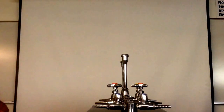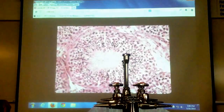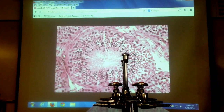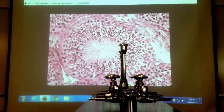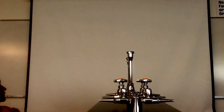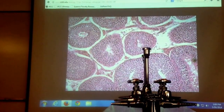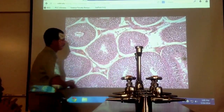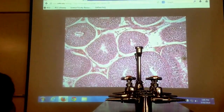Let's try another. It's testes. Very good. Let me play with that one for a second and ask you something specifically about it. When you say testes, would you accept some of the first two things? Yes. So where my mouse is pointing, that cell there: interstitial cells or Leydig cells, the ones that are between the circles.